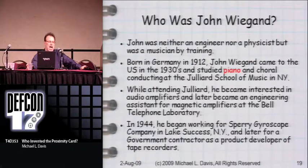And I put the word piano in red for a reason, because what are pianos used to make music? Wire. And I believe, and I'm trying to confirm this because I've been meeting with some of the people that knew him, that he got his inspiration for the Wiegand wire from piano wire. And I'm told he actually tried to use piano wire in the beginning.